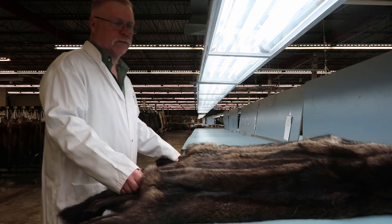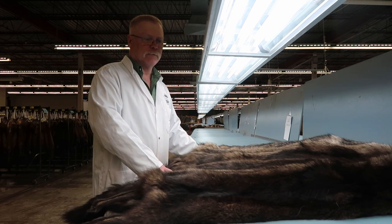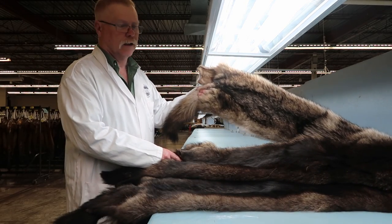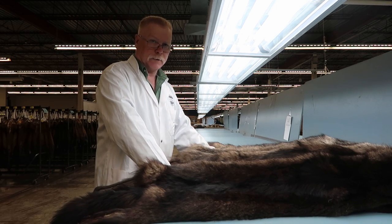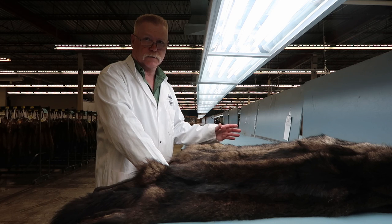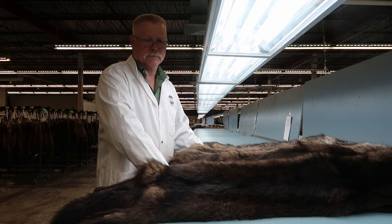Okay, so another color phase we get in coyotes is what we call blacks. Again, we don't really get enough of them to make it worthwhile. There's a wide variation in the colors, from jet black to almost getting into a gray. My suggestion to trappers when they get a black one or a red one is to see if you can talk to a taxidermist. He might be looking for an odd-colored, off-colored specimen, and might give you better money than shipping it to auction.